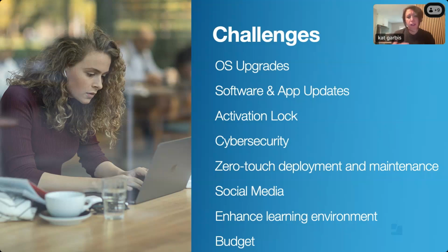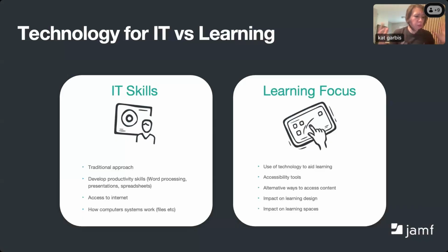But if there are other challenges, I don't know if you have chat available, you're welcome to send me a note that I didn't express on here, but these are some of the common ones we are helping our customers with every single day, and I'll walk through how we're solving a lot of these. So let's go on to the next slide real quick.